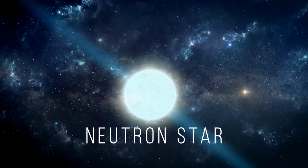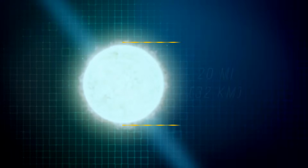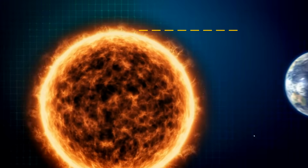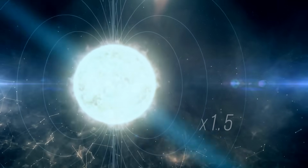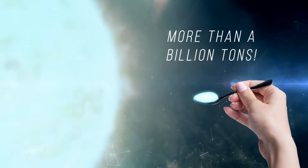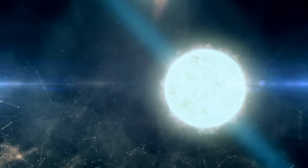It's basically a giant nucleus, the central part of an atom. These stars are mostly made up of neutrons and are rarely larger than 20 miles across. For comparison, our sun is almost 865,000 miles across, which is 109 Earths put side by side. But don't let this relatively tiny size fool you. Any neutron star is at least 1.5 times heavier than our sun and has an intense magnetic field. If you scooped just a teaspoon of this star's insides, this matter would weigh more than 1 billion tons. It's so dense that it makes neutron stars some of the most extreme objects people know about.